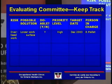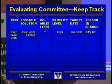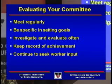Again, just judging your objectives and your goals, putting a person in charge, setting a target date, setting the priority, is the solution possible, so on. Meet regularly, be specific, investigate, evaluate often, keep record of your achievements.